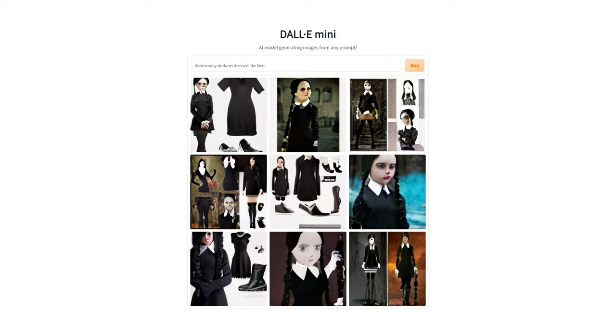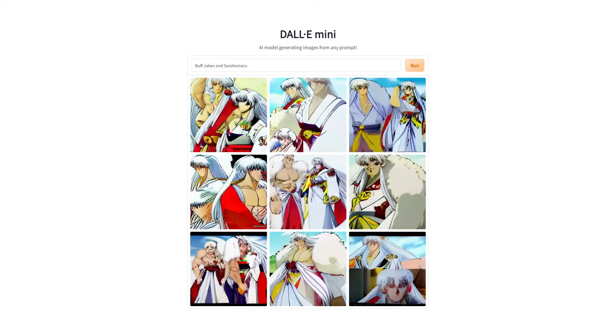I don't think this one turned out well, but I saved it because it was funny. Yeah. Buff Jockin and Sesshomaru. So that's Jockin. The various buff men next to Sesshomaru, that's Jockin now.